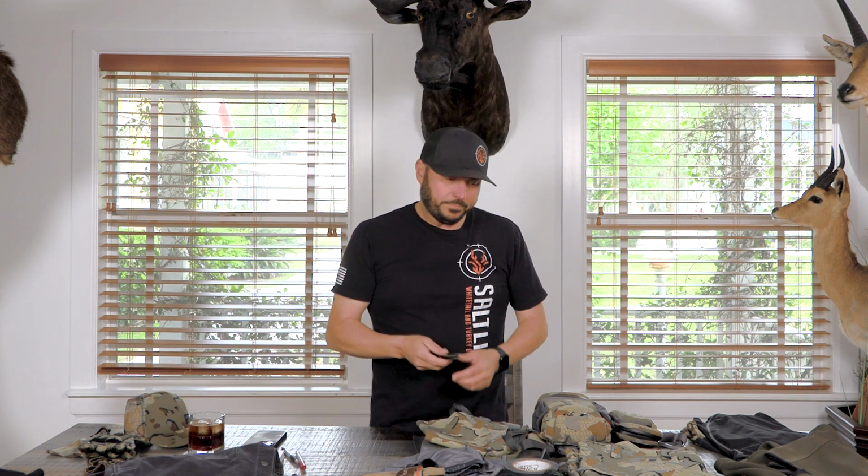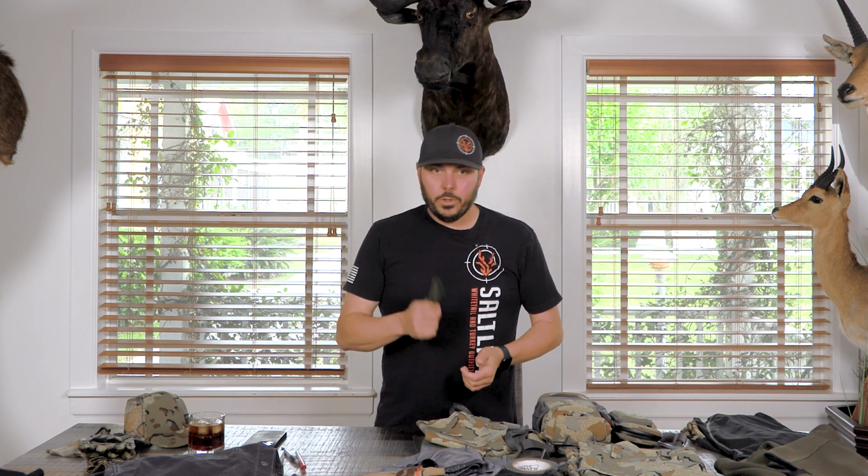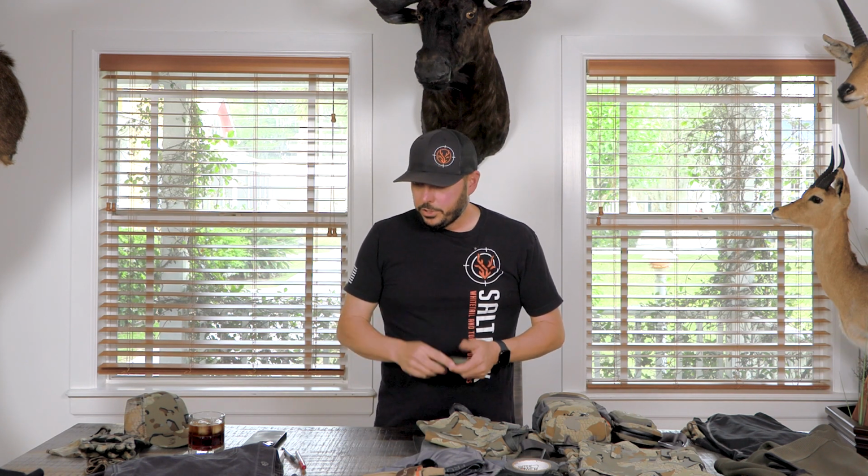Bring a pocket knife. You do not need a Bowie knife to go to Africa. I see these guys all the time. They're coming with these giant knives, and it looks like a scene from Crocodile Dundee. You don't need that. Bring a standard little pocket knife. Make sure it is in your checked bag. Do not put it in your carry-on or your personal bag, because it will get taken out and you will lose your knife. So put it in your checked bag, and that way you've got a knife with you.